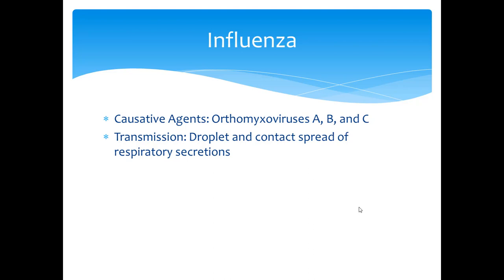I've walked into the peds floor at Gundersen before and saw every room had a card outside of it because everybody was showing symptoms of influenza. So this time of the year is really bad for influenza. Just remember that. You're going to see it in every healthcare setting that you're in, whether you're in the clinic, the hospital, the nursing home, wherever.